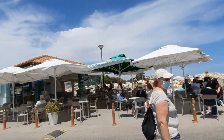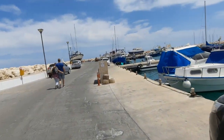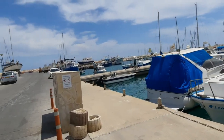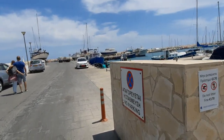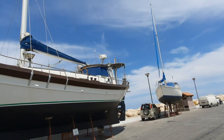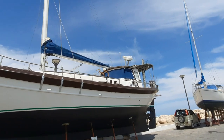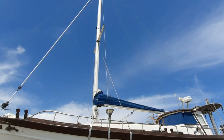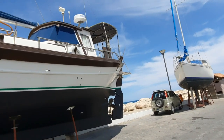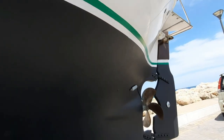There it is, there's the other fish restaurant there. Yep. Right, look at that one, that's nice. I think they call them schooners, these boats. I'm not 100%, but that's a nice sailing yacht, isn't it, guys? There we are, just come out of the water. It's been totally renovated. Look at that, and that lovely job, beautiful.